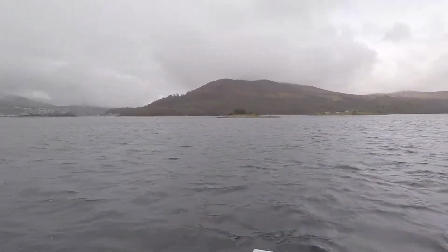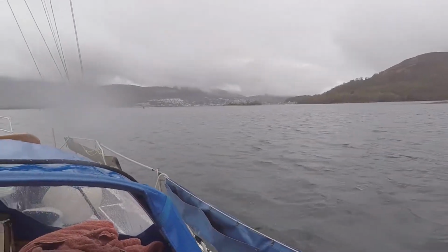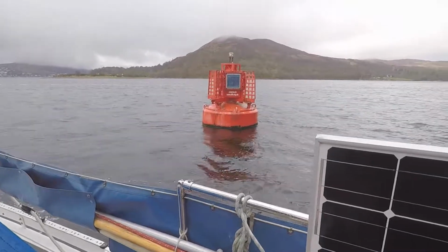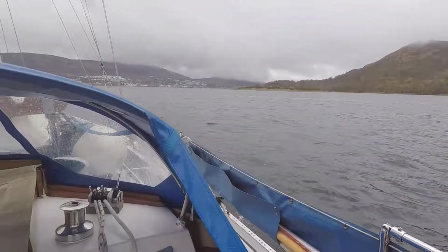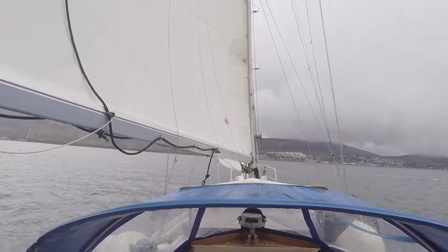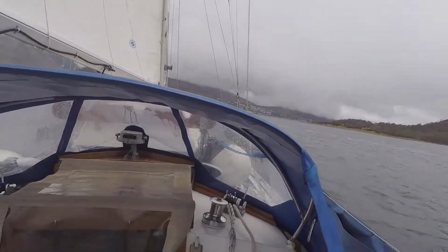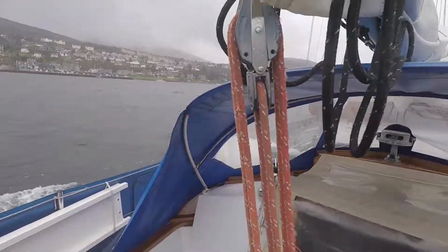See the voyage and the islands, and obviously, seeing as you're heading out to sea, you keep these buoys on your starboard hand. And that mast you can see in front of us is Fort William, and we are briefly going to be under sail until we round the corner and meet this.